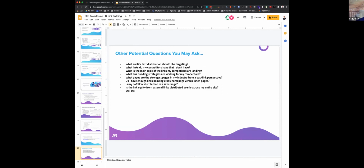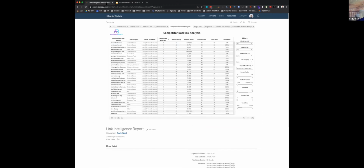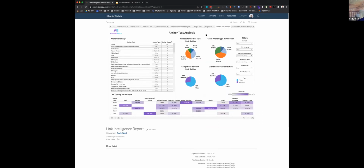So then if we hop into another one of these questions, what anchor text distribution should I be targeting? In this case, with anchor text, you don't want to look at the domain level. You only want to look at it at the page level. So we'll look at the book cover design keyword. What we like doing is pulling all of the backlinks for all of the pages ranking in the top 10 for this keyword, and then classifying the anchor text.